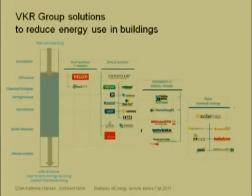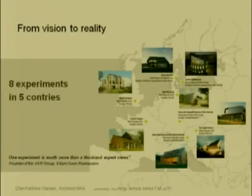The VKR Holding group owns companies that are making roof lights, vertical windows, ventilation and indoor climate, and solar thermal energy. And a company group like this has a challenge, because this is a standard building, this is where we should reach, and now we have insulated all the houses, now there's a challenge for the window industry, for the thermal bridges, the air tightness, the ventilation, and the solar thermal. The board of VKR Holding decided 4 years ago to take action by financing 8 houses built according to the Active House vision in 5 different countries in Europe. And the companies VELUX, VELFAC and Sonnenkraft have been project managers on these 8 houses.